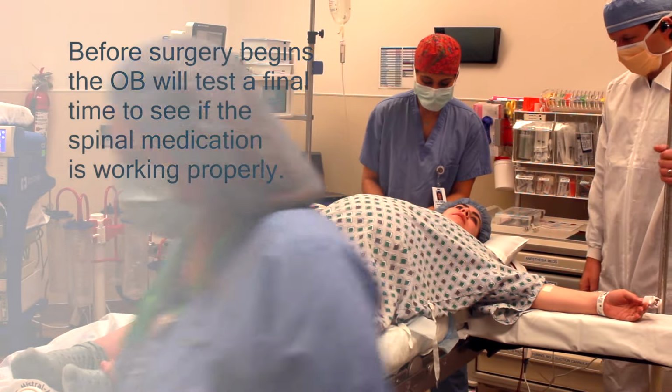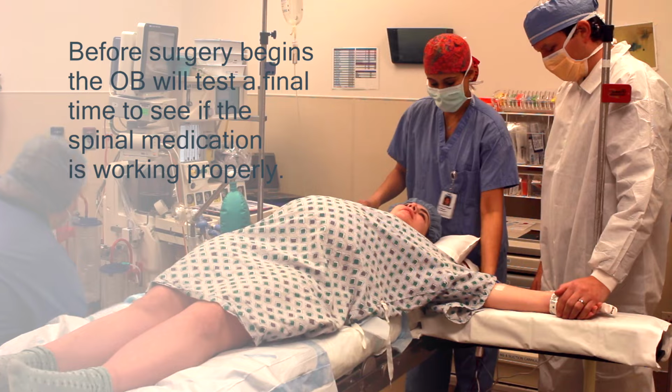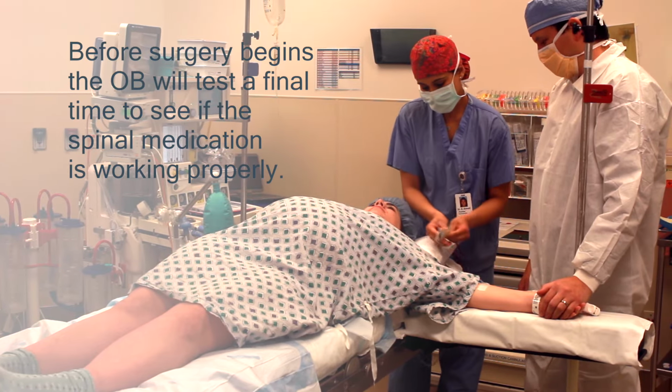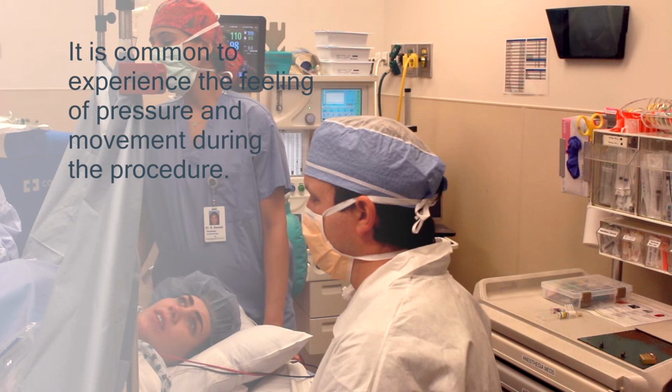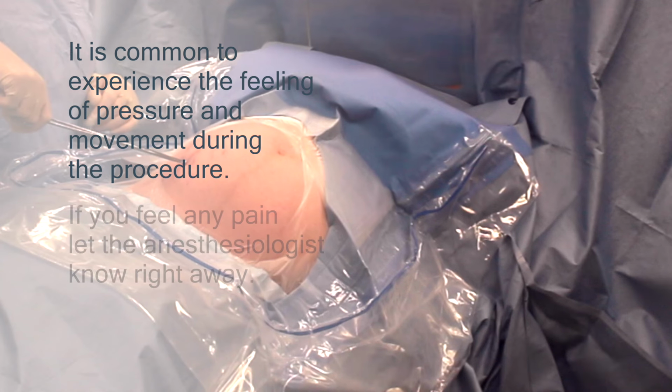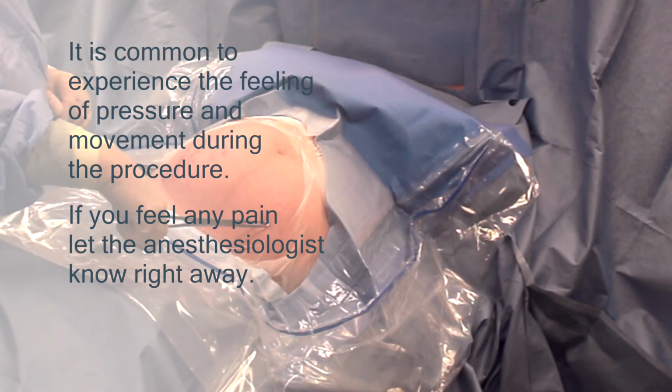Once the drapes are on, and immediately prior to beginning the surgery, the obstetrician will test one final time to make sure the spinal is working adequately to continue. So I'm going to test and make sure you're nice and numb, okay? Okay. Pinch you really hard. Feeling anything? Just a little bit of pressure. That's great. Exactly what we want.